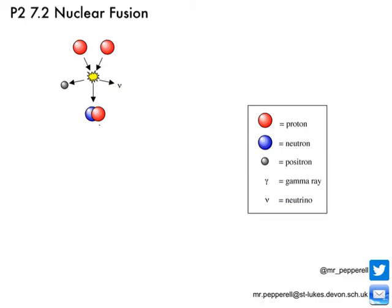Okay, now our new nucleus is still hydrogen, because remember, it's still only got one proton there. So it's still a hydrogen nucleus, but it is now an isotope of hydrogen, which is called heavy hydrogen or deuterium. And somewhere else in the sun, this is also happening to two other protons. So through this little process, we've ended up with two heavy hydrogen or deuterium nuclei.